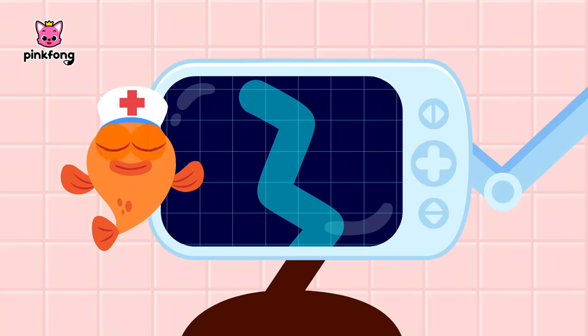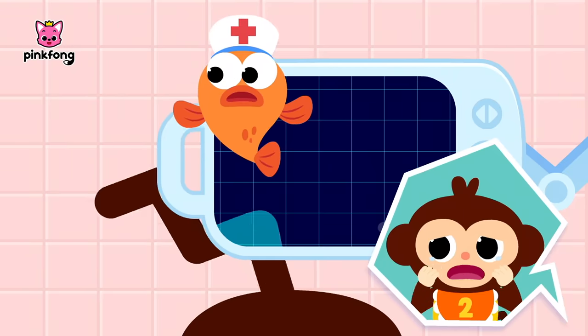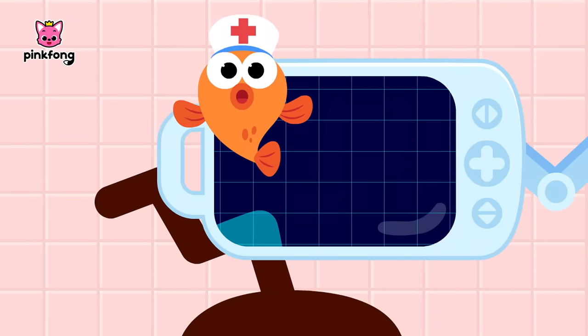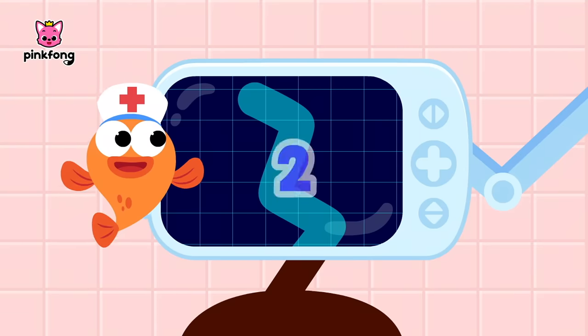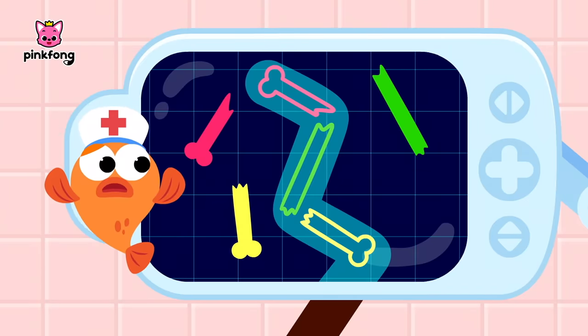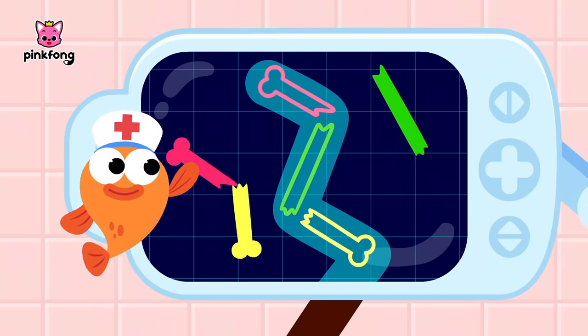One, two. Doctor, I'm scared. Oh, you are scared. This doesn't hurt. Just take a picture and you're done. Okay, I'm going to take a picture. One, two, three. Oh no, your tailbone is broken. It must have hurt a lot. I'll put your bones back in place.